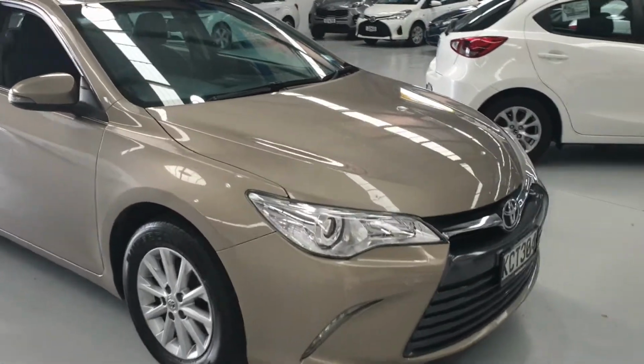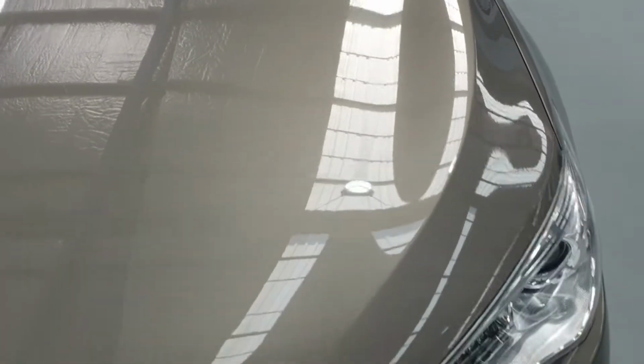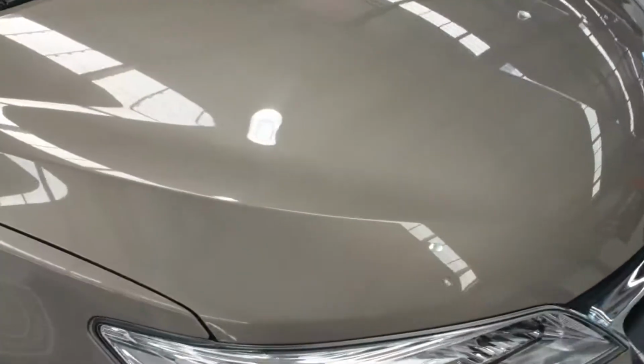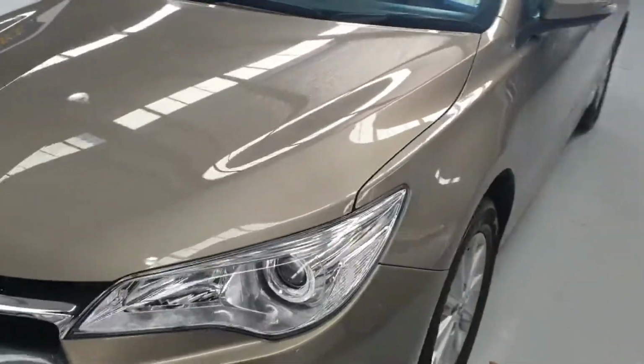So we'll start up on the bonnet here. General condition on the bonnet is pretty nice and tidy. There's going to be a couple of little stone chips, nothing really major. You've got one here, a bit of a dent that does pop up in the light on certain angles. But generally pretty tidy other than that, tiny little marks on it and stuff like that, but nothing really major at all. Sort of what you expect with New Zealand roads and the stone chip, the seals and stuff like that.